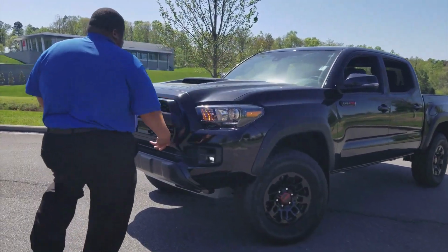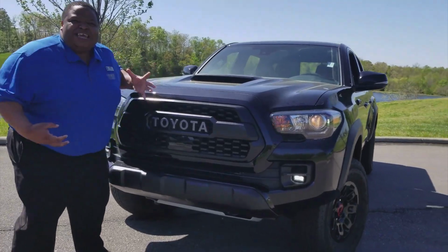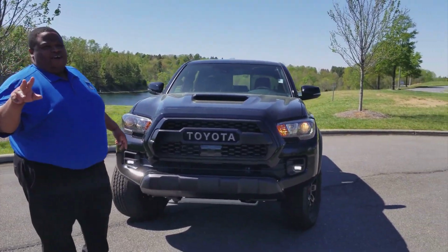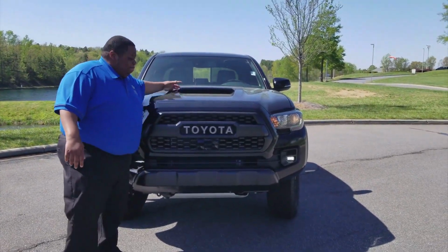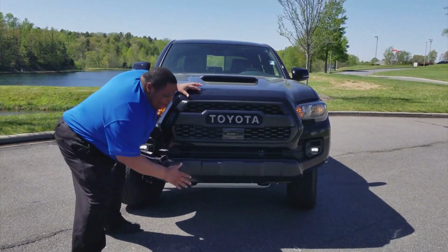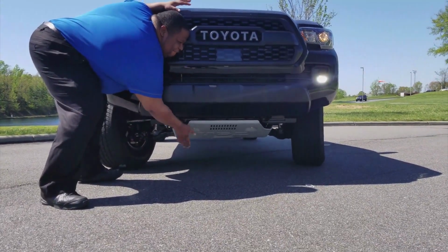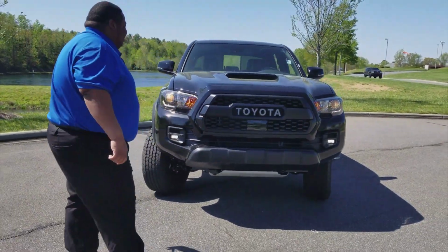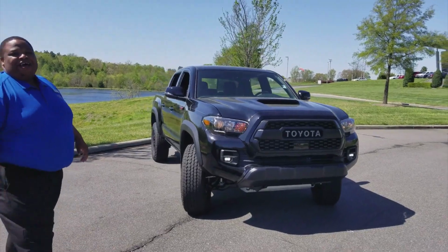Look at the grill. You know what I mean? Hulk grill. Just mean for no reason. You gotta say rugged at least 3 times about this car. All right? Hood scoop, for those out there who like that. Rugged grill, rugged bumper. Get underneath there like a gentleman. Skid plate, huh? 2018 TRD Pro. We got something for everybody.